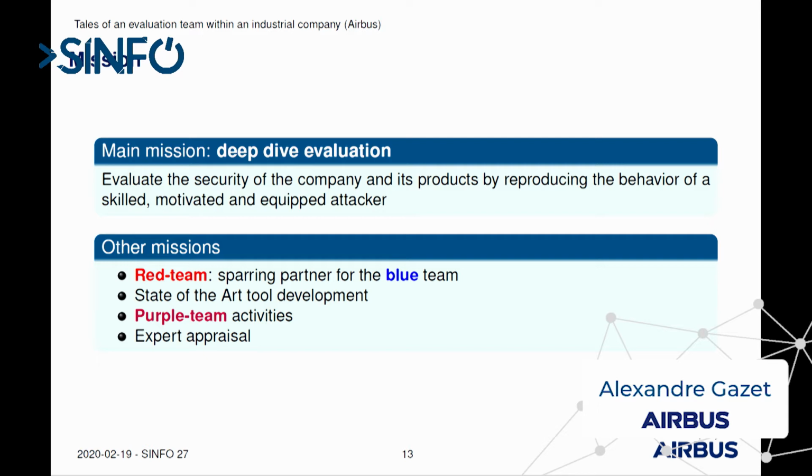Our other missions involve red teaming, more classical, what you would expect. We play attackers on the network. We play the sparring partner of the blue side, of the blue team, trying to reinforce and test the detection capabilities of the CERT and SOC team. We also develop our own tools. We do some purple teaming, and also some expert appraisal when needed.